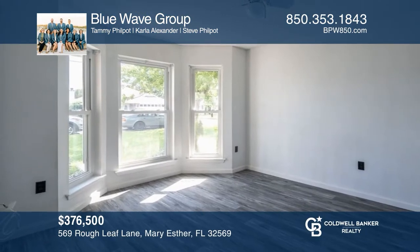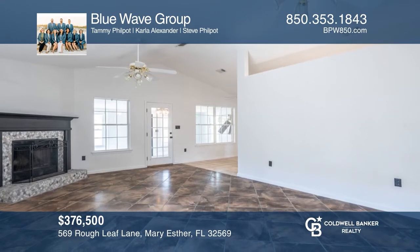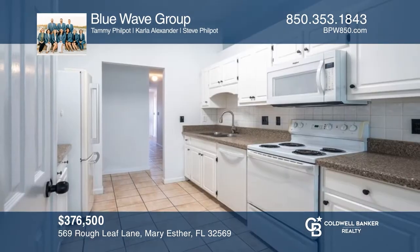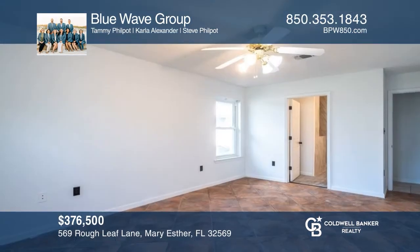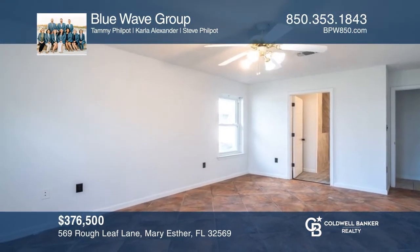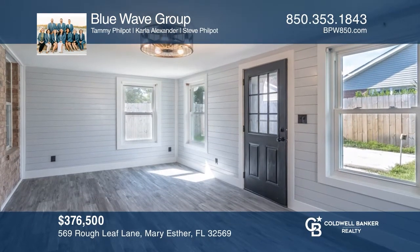This is a beautifully updated home in Waterford Estates. It is sited within a few miles of the gates of Pearl Brault Air Force Base. The home has a newly installed roof and a fenced-in backyard, and it has newly installed flooring, fresh paint, and updated bathrooms. Do not miss out on this beautiful home. Come see all that it has to offer with Blue Wave Group.